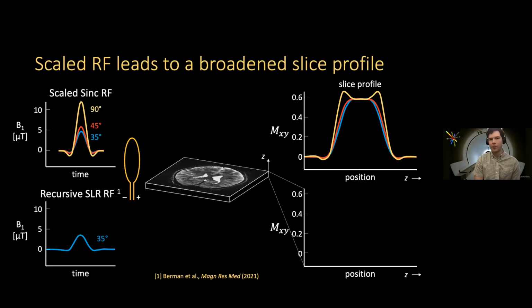So we've developed a recursive RF pulse design based on the Shinnar-Le Roux algorithm, in which now if we apply our first RF pulse, we get some slice profile. If we apply our new RF pulse, we end up getting the same slice profile. And then finally, if we apply our 90-degree RF pulse, we get the same slice profile. Hopefully you can see from this that these are no longer just scaled versions of each other. There were initially negative lobes on either side of this peak for the 35-degree pulse, and we no longer even have that for this 90-degree pulse.